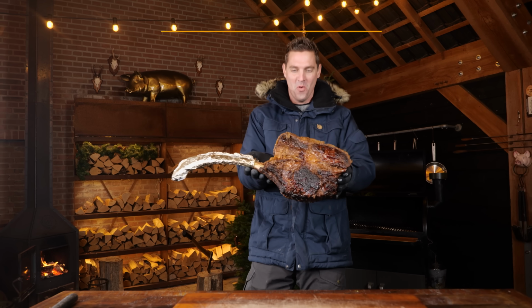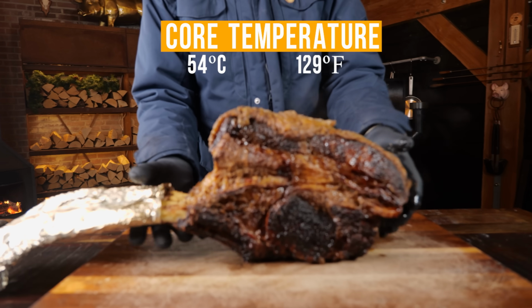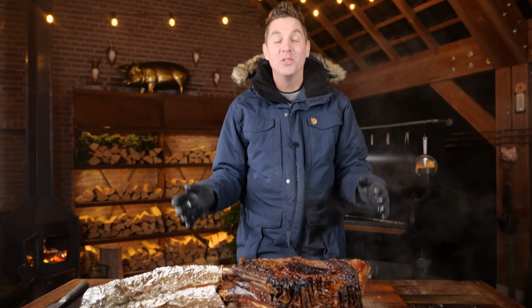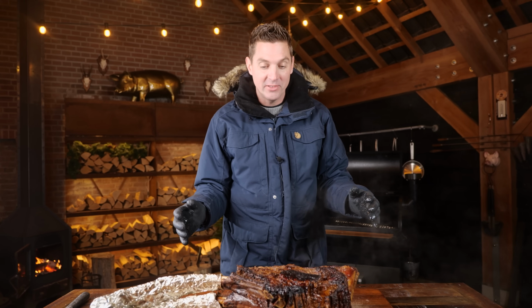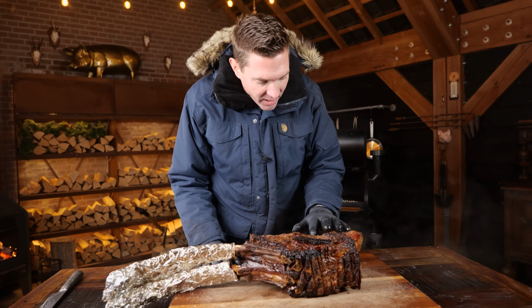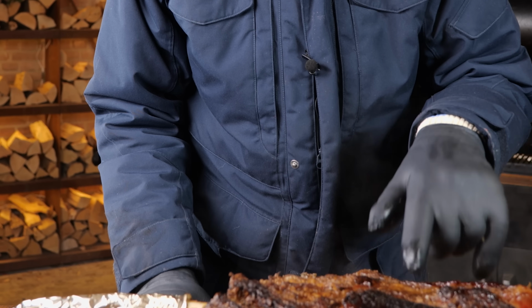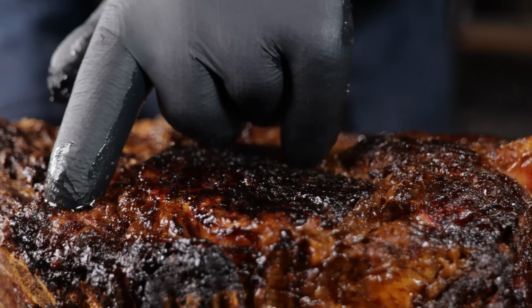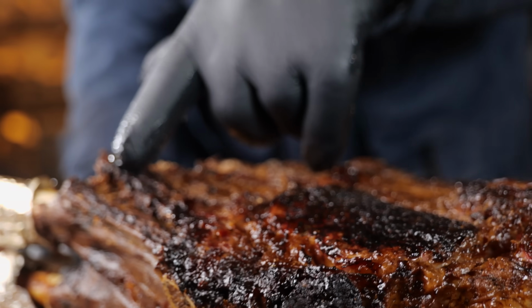Look at it! Wow! What a beauty! What a monster! What? This thing looks absolutely freaking amazing. Beautiful crust, and look at that fat, how it rendered down. And everywhere you push, you see that juiciness appear. Look, that's absolutely perfect. That's how you know it's Wagyu. And this hasn't even rested yet.